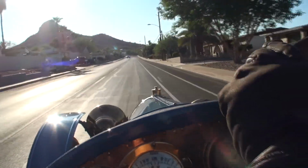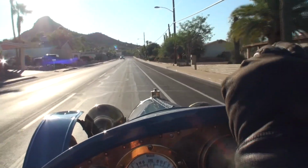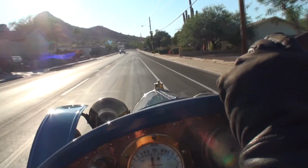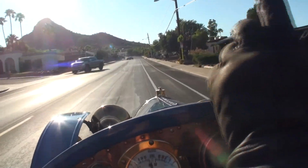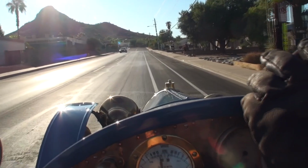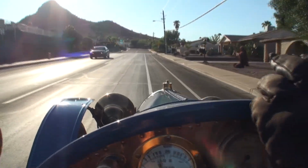Such smooth roads, right? I mean, it's actually probably a gift for this car. Oh, nicely though. Yeah, and we're just going really slow. We're just idling around.